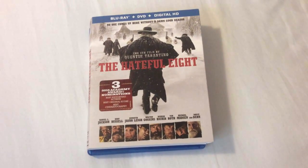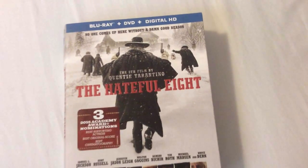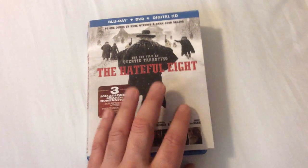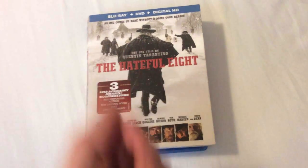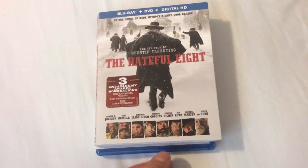So today's update is going to be about The Hateful Eight making its Blu-ray debut. This is also the eighth film from director Quentin Tarantino. This edition also includes the DVD and digital HD. This is the theatrical cut, not the Roadshow edition. If you're not familiar with the Roadshow edition, it's basically the extended cut of the theatrical edition. And who knows, maybe later on in the future we'll get a Blu-ray release of the Roadshow edition.